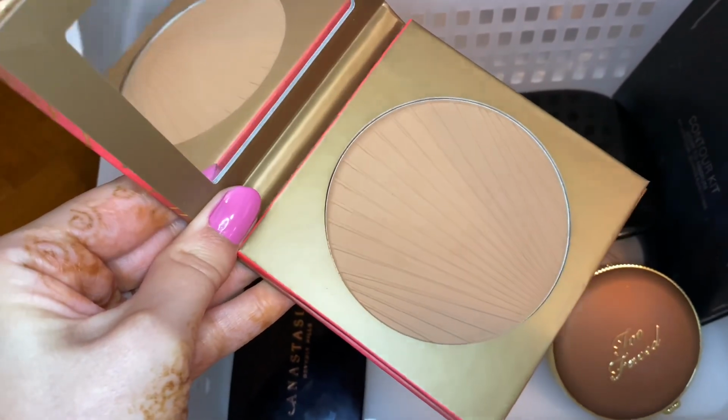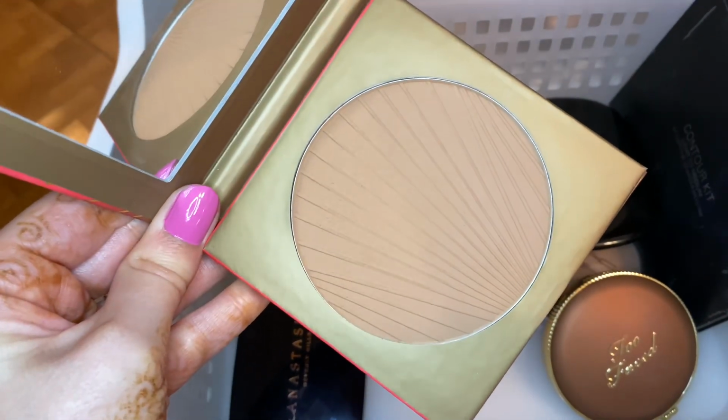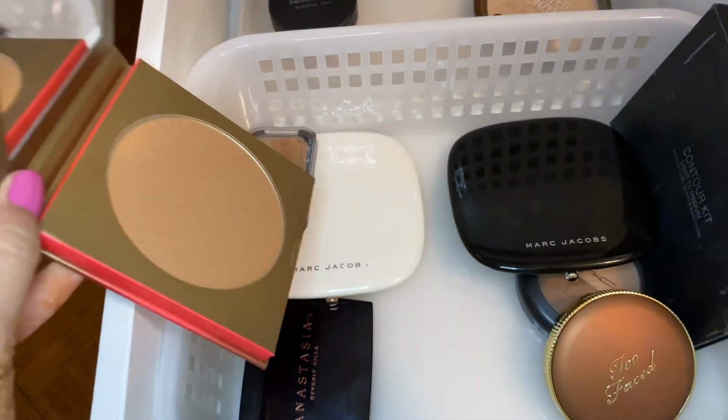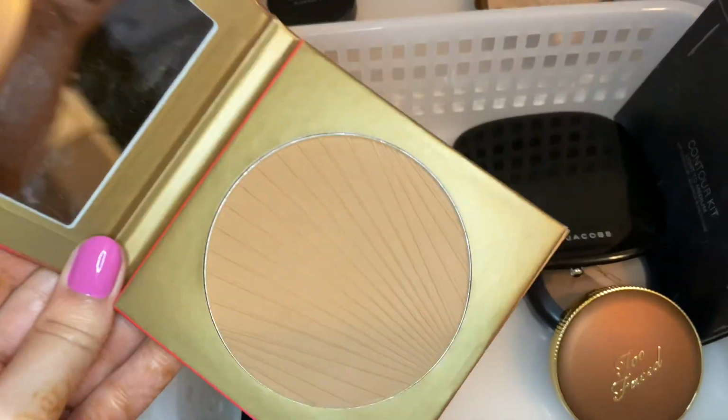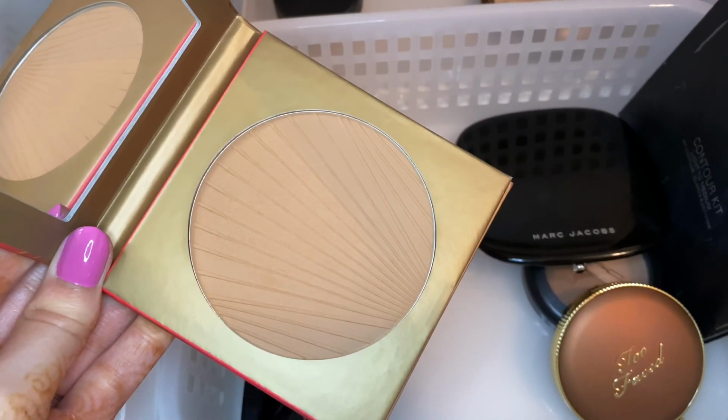And I looked on their website. It is still available there. It used to be at Ulta, which is where I bought it, and it's not there anymore. I think it's limited edition, but this is very similar to this Marc Jacobs one. I did mention that in a dupes video, and I've heard other people say the same thing. I'm gonna go with this.